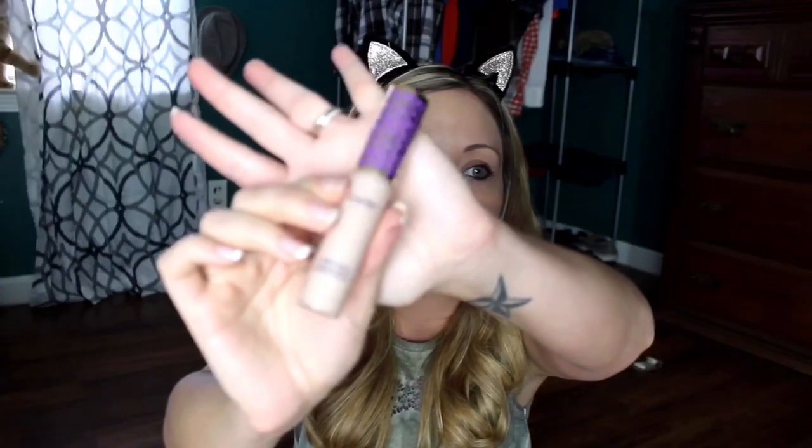Alrighty, so here's my foundation that I have. And one thing I like to do is kind of set the foundation. I don't use concealer. I do have some here. If you do use it, I do recommend Tarte. Now, let's see. Tarte, of course, concealer is the best concealer in my opinion.